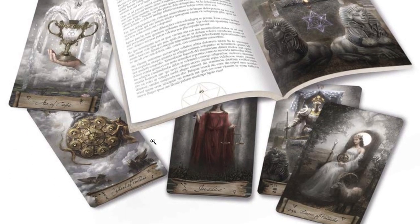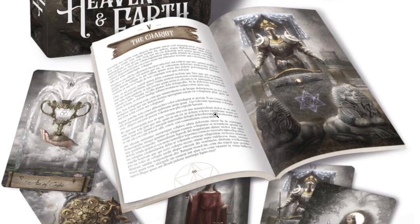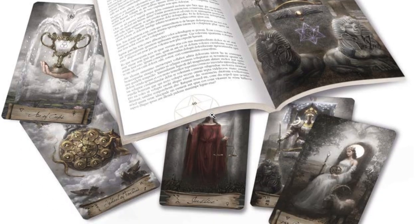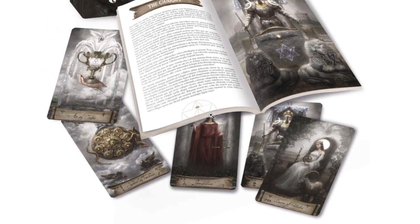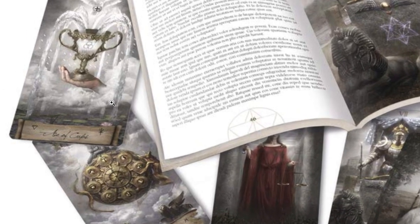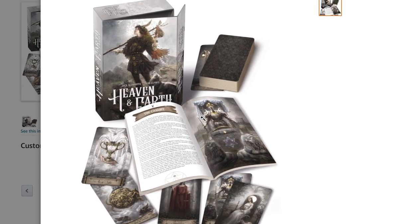Why? Look at it. Just look at it. Come on. Let's all be honest with each other. That's gorgeous. And that is a nice, thick, color book. Beautiful cards. Look at the hazing, the misty look of that. Literally that heaven and earth feel to it. Look at that Ace of Cups. That looks nice. Look at the big box.